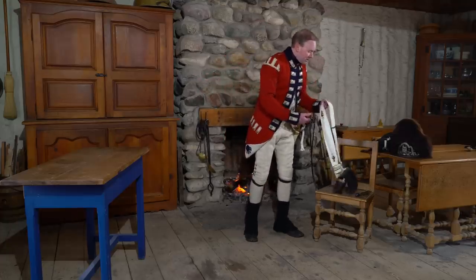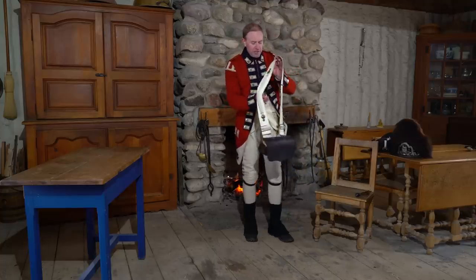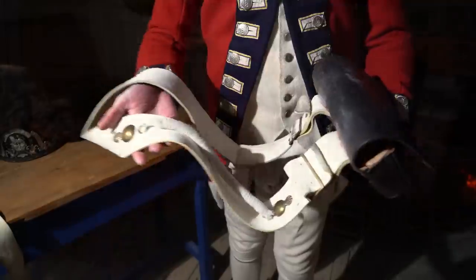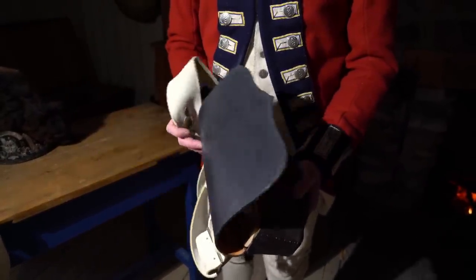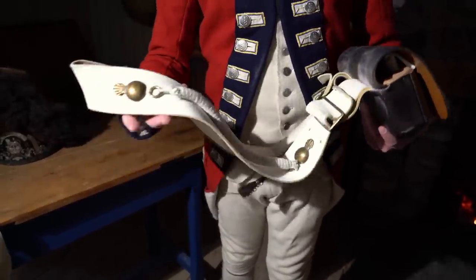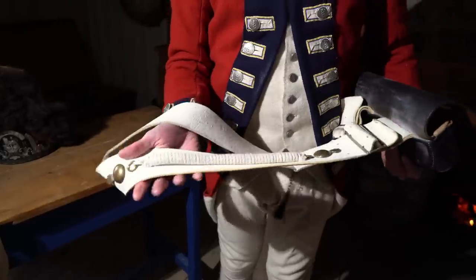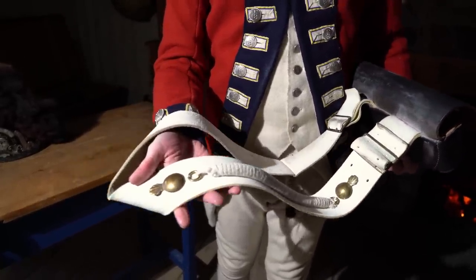Now I'm getting close to the end. I'm going to put on some more of my accoutrement, including a cartridge pouch. So this is the cartridge pouch. This is where you would store the ammunition for your musket. You can see it's got a wood block in there where the paper cartridges are stored. And then on part of the pouch strap, this actually goes on my back, I've got some more decorative elements that indicate that I'm a grenadier.